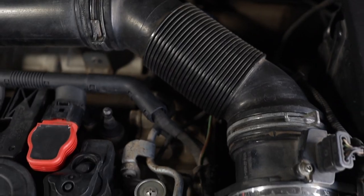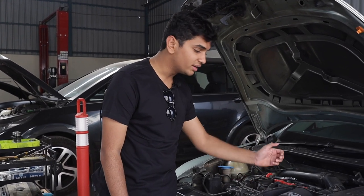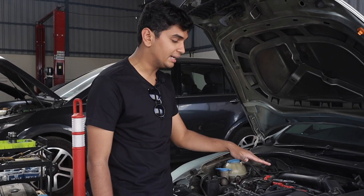But the biggest mod that this car has, at least in the engine bay, is this ram air intake. So first of all, one of the coolest features about a ram air intake is that it's very reusable. So you can use it multiple times. You can wash it also. And this construction around it is completely custom made for this car in particular. And it makes an insane intake noise.